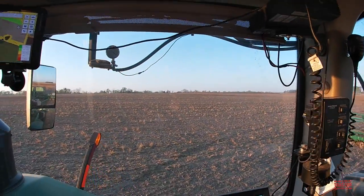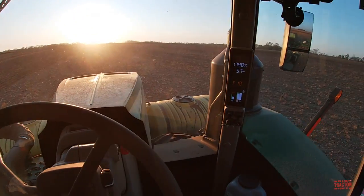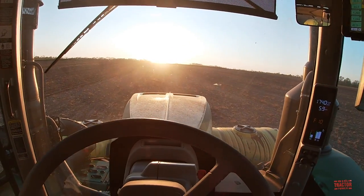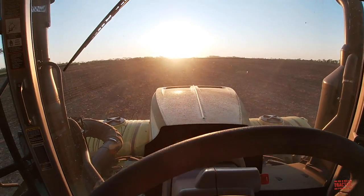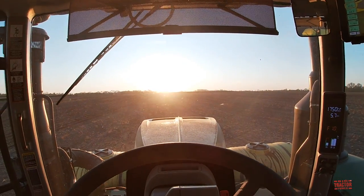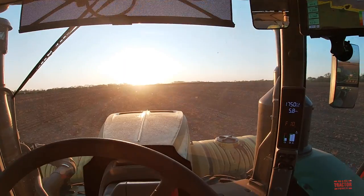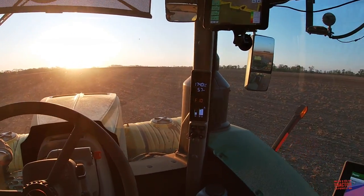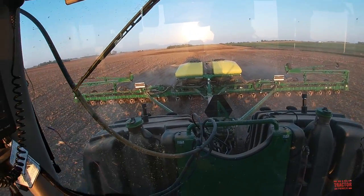We're also putting out starter fertilizer. That's what these tanks on the front are for. We're running about 6 gallons to the acre. And we got 600 gallons on the front, so it's 100 acre fill-ups. And depending on population on seed, we can do anywhere from 220 to 250 acres. So fill up, you know, once, maybe twice a day.